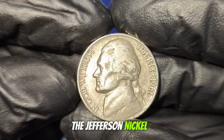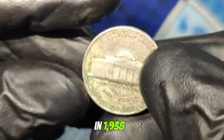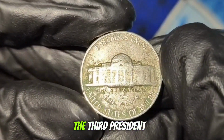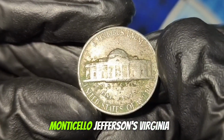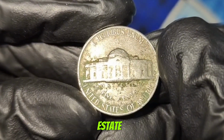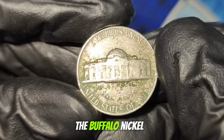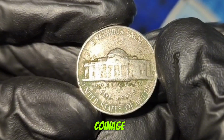The Jefferson nickel was first introduced in 1938, designed by Felix Schlag to honor Thomas Jefferson, the third President of the United States. The reverse features Monticello, Jefferson's Virginia estate. The coin was a significant change from its predecessor, the Buffalo nickel, and it continues to be a staple in American coinage.